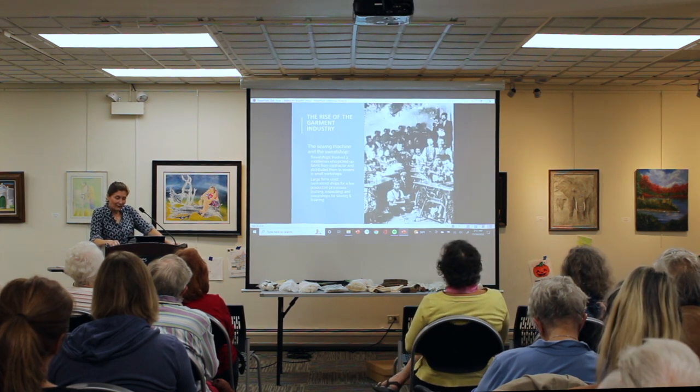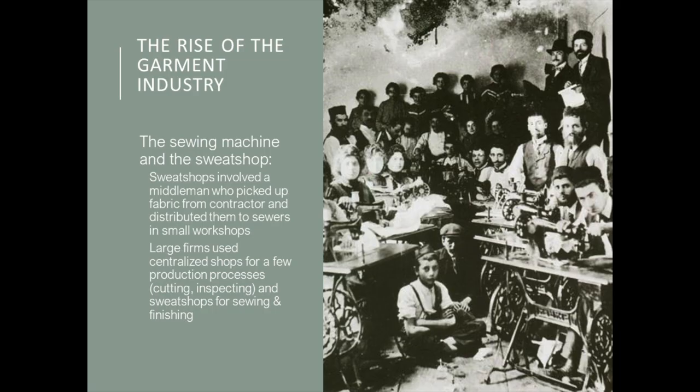And then the sewing machine gave rise to the sweatshop. So, kind of the step down between the bright, clean factory with all the girls happily sewing their hoop skirts here, and especially in urban areas, is that anyone can be a middleman in the garment industry. And all it takes is a couple machines and some very inexpensive rental space.